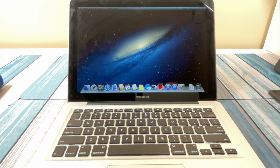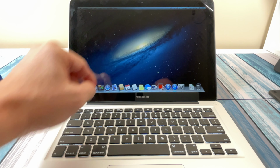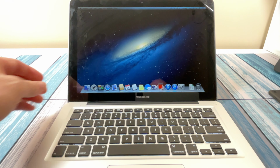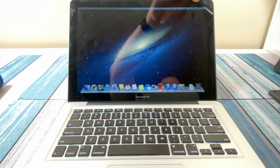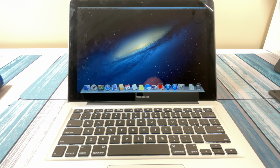Alright, so since it's facing right at us, we're going to go ahead and take a look at the screen. And you just want to look for any kind of damage. A lot of times, if it's a cracked screen or a repaired screen, it'll be pretty evident. Sometimes if you rub your finger around the outside edge, and you feel anything that feels weird, then maybe the screen has been replaced at some point. And if it was done right, there's really no concern. But if it wasn't done right, then obviously you might want to steer clear of that.